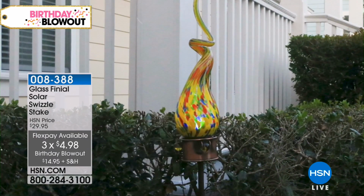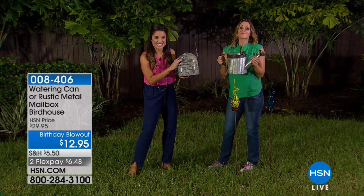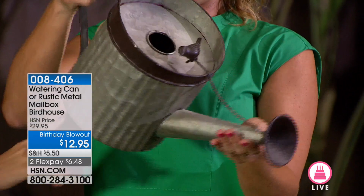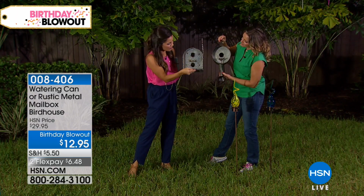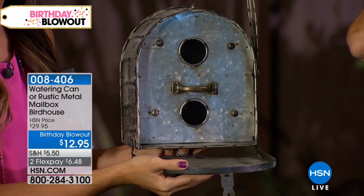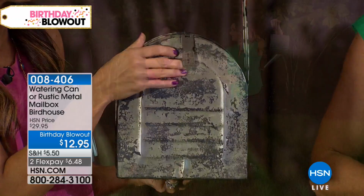Okay, let's move on to another item that is just so adorable. These are bird houses. They are metal bird houses, and you have your choice of the cute little watering can. Look at that. Love it. And then this is the mailbox birdhouse that opens up, and look, two different entrances for your little guys. These are only $12.95 right now. They're on 2 flex payments of $6.48.